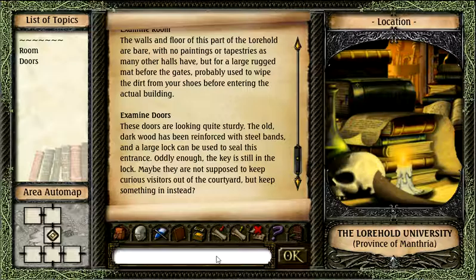These doors are looking quite sturdy. The old dark wood has been reinforced with steel bands, and a large lock can be used to seal this entrance. Oddly enough, the key is still in the lock. Maybe they are not supposed to keep curious visitors out of the courtyard, but keep something in instead. Interesting.